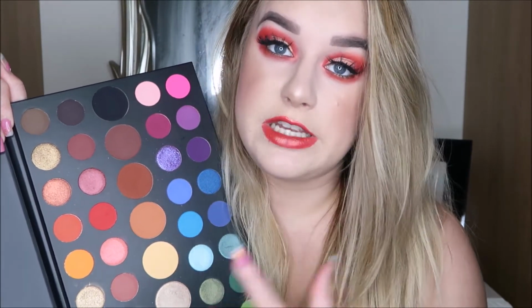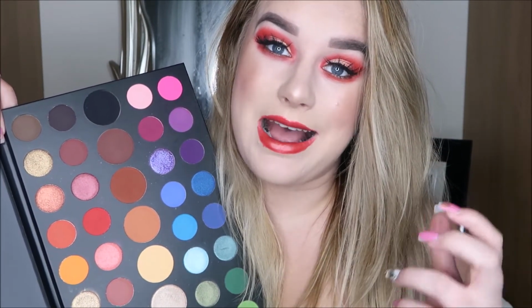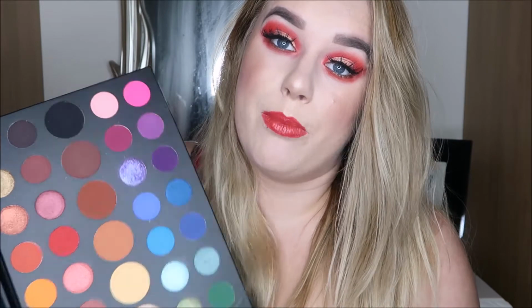That's what I was actually going to quickly touch on. So you have mattes, shimmers, you have that one glittery shade, but the difference is some of your mattes aren't just pressed eyeshadows, they're pressed pigments. So the likes of this red here is actually a pressed pigment, so that's why he suggests that you don't use a concealer base on your eye, because with pigments they do tend to skip and jump on a concealer base because it's sticky.